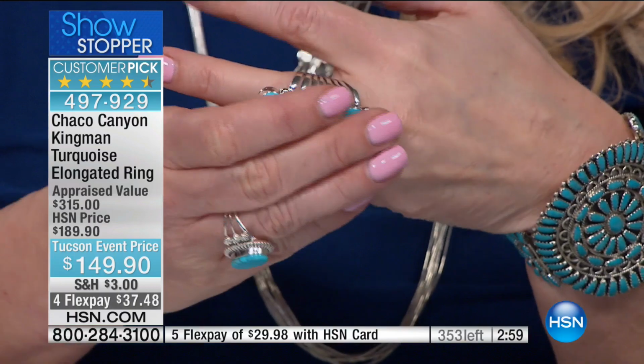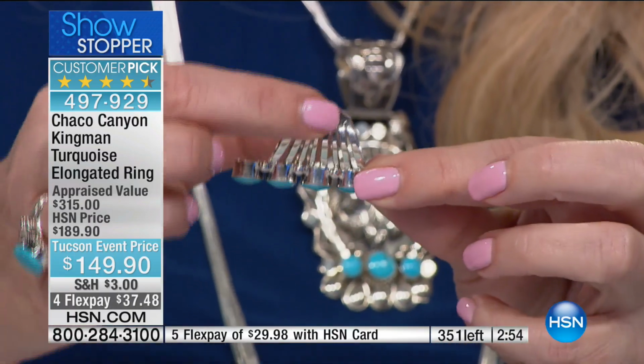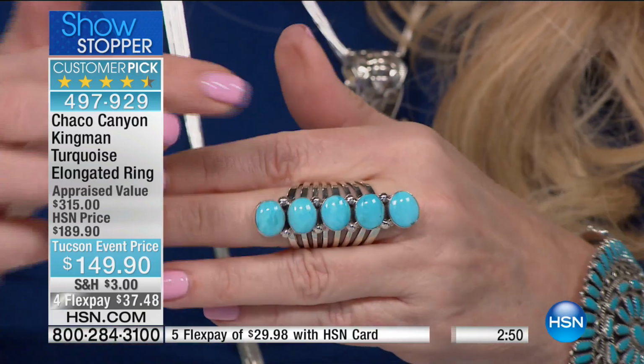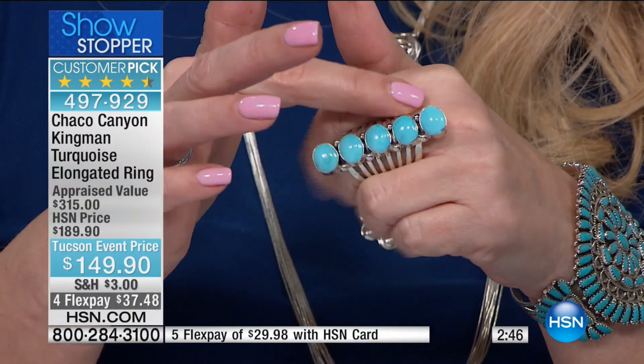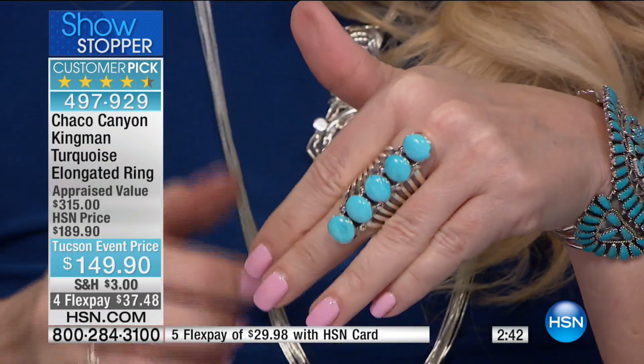I'm going to take it off for just a second because I want you to see even the back of it, how much silver is involved, the side of this and the thickness of the silver, even in the shanks. And back to the Kingman. Oh my gosh, these are going fast. Some of the sizes are getting limited. I'll update you on that in a moment. But talk to us about the Kingman.